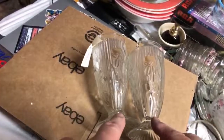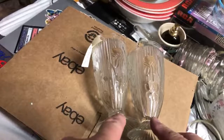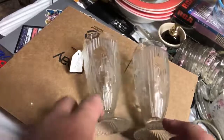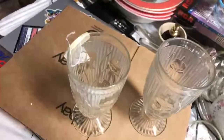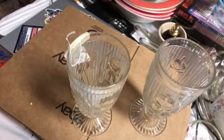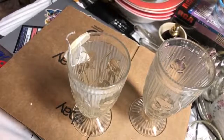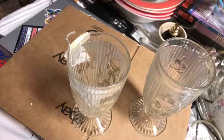They are Jeanette, J-E-A-N-E-T-T-E, Jeanette iris and herringbone glasses. And he basically told me, those are good, you need to take them. I said, John, nobody's buying them. And he said, you need to take them. So I was all right. And I looked him up and I went, oh, I do need to take them. Somebody else sold a set of four of them for like $30 or something like that. So I took them.